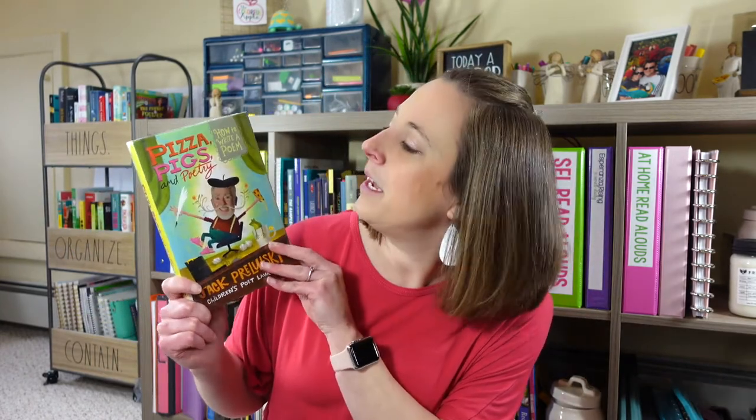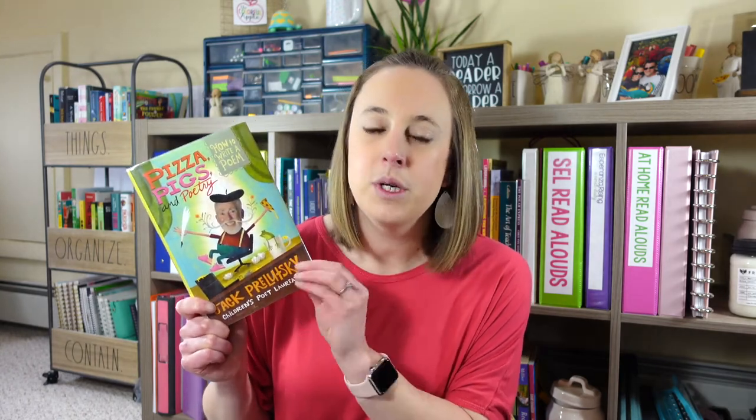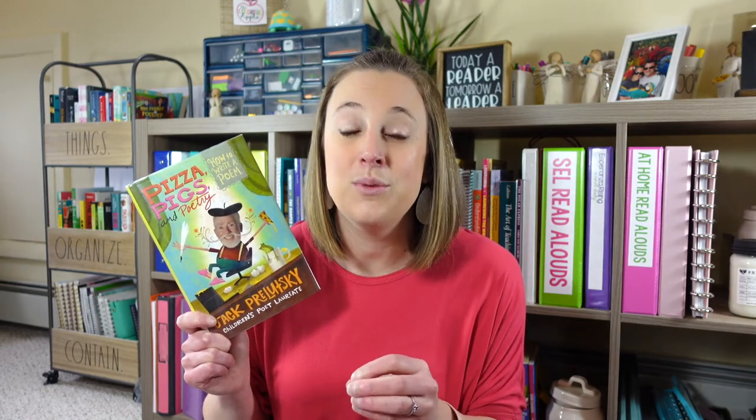And another book to talk about creating your own poems is Pizza, Pigs, and Poetry by Jack Prelutsky. This one isn't a picture book, so I would use this probably with students who are a little bit older. But in this book, Jack shares how he uses his imagination to create the poems that he comes up with. He shares tips, advice, and secrets for writing poems, which I think your students will connect with and really bring back to their own writing.